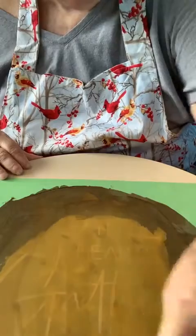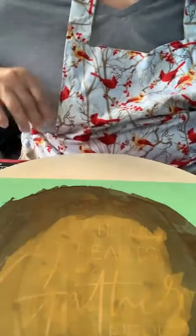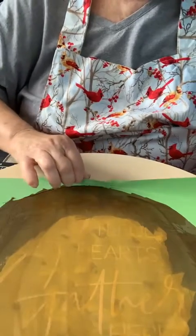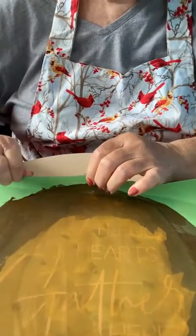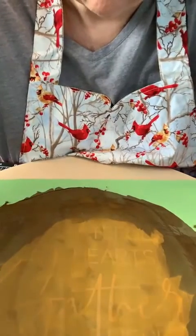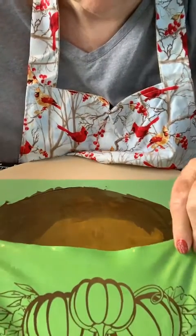Okay, let's see if I've got the lines out of it. All right, I'll lay this over here. And time for the peel and reveal. So let's see how it looks. Let's go from your side so you can see it as it comes.